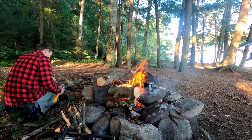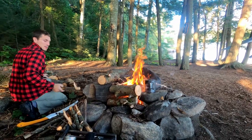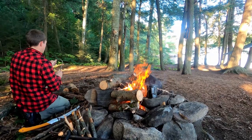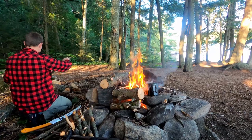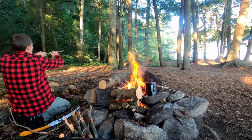We are enjoying our first fire of the trip. It's night three. We've been rained out by thunderstorms for the last two nights, so we're happy to have a little fire going. Boiling some water on the fire and gonna have some dinner soon.